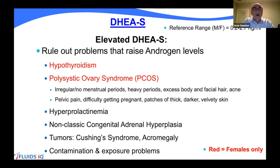It is part of what you see with non-classic congenital adrenal hyperplasia, and you'll see it with tumors. You'll see it with tumors like Cushing syndrome, which I mentioned a moment ago is a pituitary tumor issue, and you'll see it in people with acromegaly, and so on.